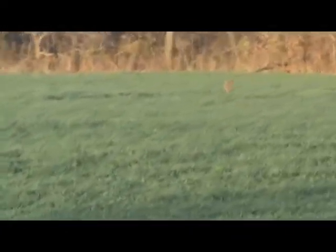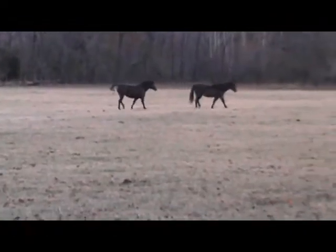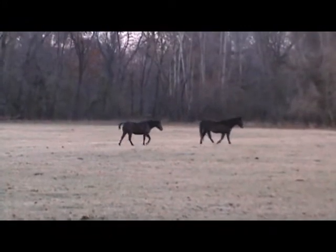There's a fox right there. All right. Native to Oklahoma. Yeah, he's a predator animal. Don't forget that deal right there. This is God's beautiful creation.